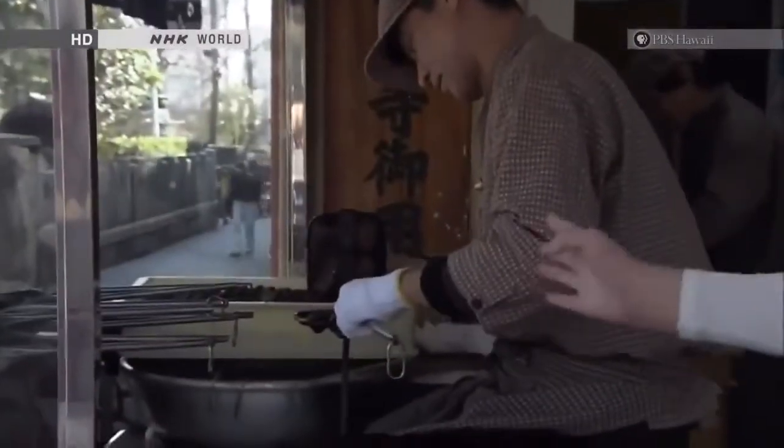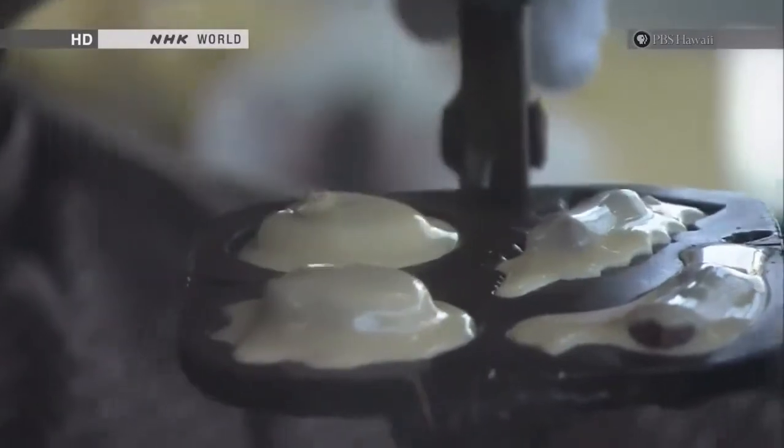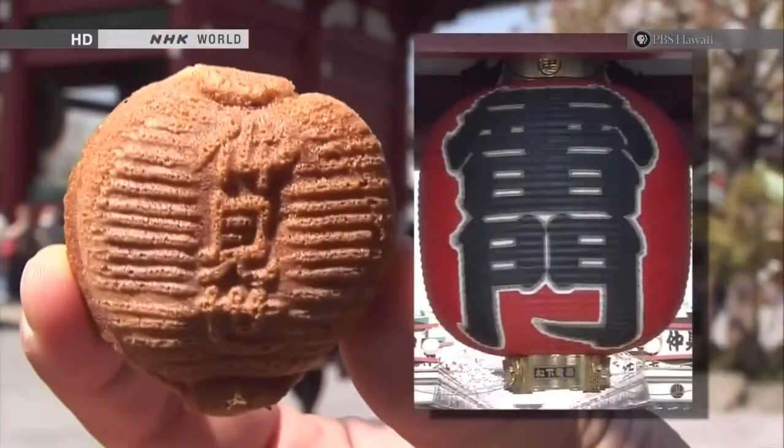This shop sells ningyo-yaki, a classic Asakusa sweet. They are Japanese cakes stuffed with sweet red bean paste and here molded in the shape of various Asakusa landmarks. Like this one, it's the giant paper lantern hanging from Kaminarimon.